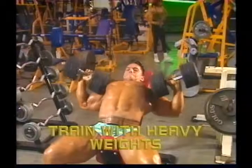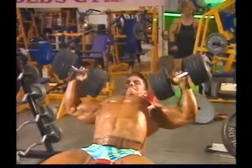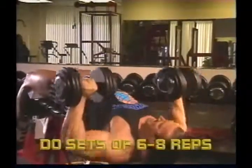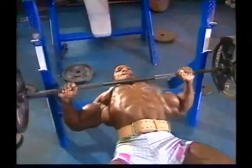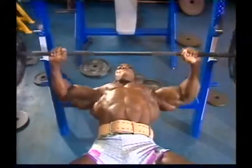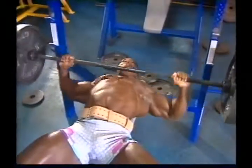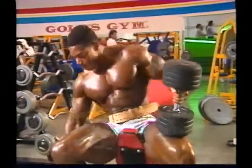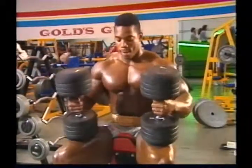Train with heavy weights. Your muscles will not grow unless you overload them with progressively heavy poundage. Choose a weight that allows you to do sets of 6 to 8 reps. Rely on free weights, barbells, and dumbbells for your mass and strength building workouts. Build mass using 2-joint compound exercises such as presses, rows, deadlifts, squats, and leg presses. Do your mass training at the beginning of your workouts or beginning of your training cycle when you're the strongest and the most rested.